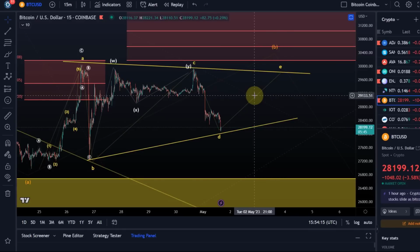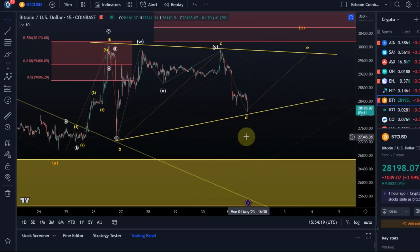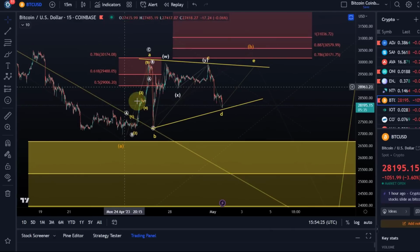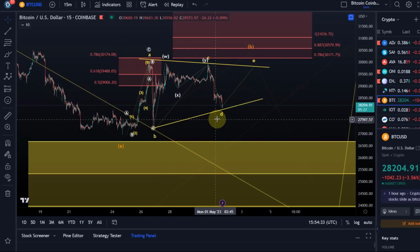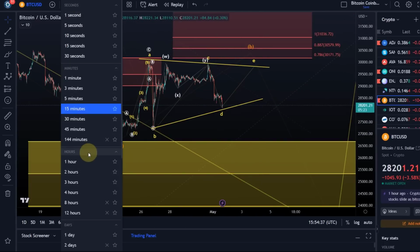There is not much more to add. Obviously there is downside pressure at the moment, but we are still holding support here. We haven't invalidated the triangle. So I think the mindset needs to be that we are in a sideways range until it breaks. And the breakout points are clearly identified: 30,050 and 27,260. And that's where we are. Not much more to add.